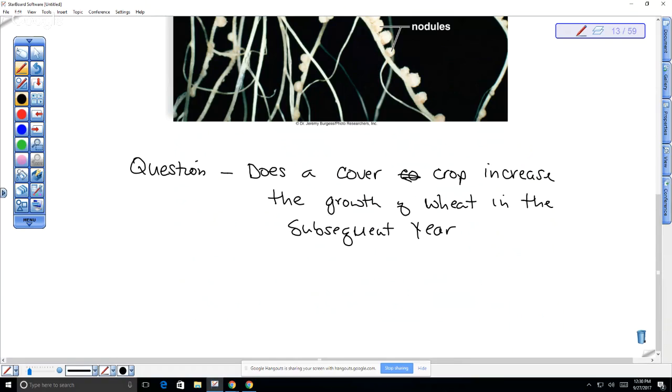And so then we would develop a hypothesis, right? And so that's an educated guess. Now we know that if a cover crop is a legume, we would say yes. So we predict that if we planted a cover crop and then we planted wheat, the wheat would be better able to grow. Okay, so that would be the educated guess, that yes, it does.